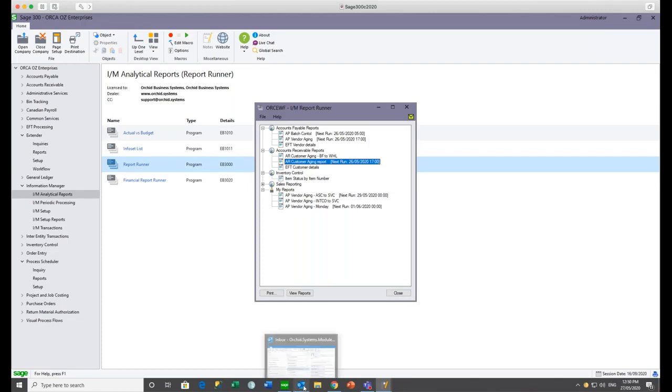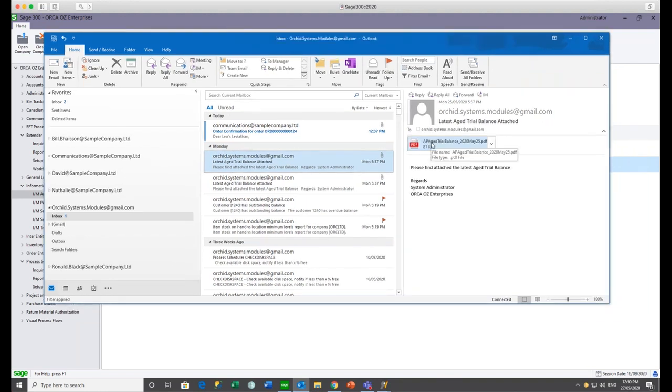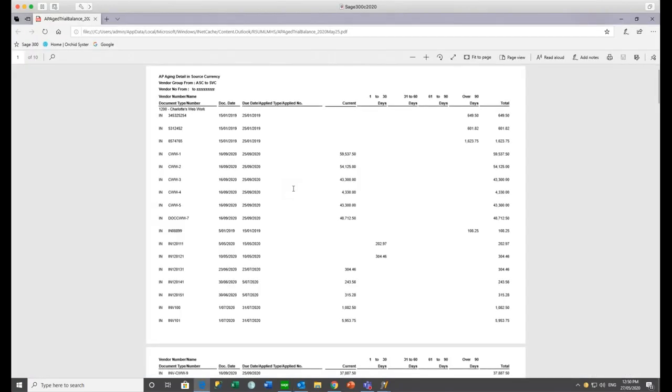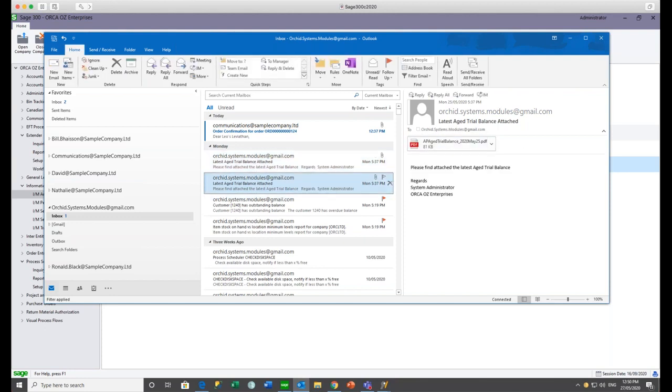And looking at the emails, I've just collected them in one particular email account here. So this is an example of the AP age trial balance that was run on the 25th of May and emailed through to Sue. Similarly for the AR age trial balance, emailed through to Anne. That's both AP. I'm not quite sure which email the AR one is sitting in, so forgive me on that one.